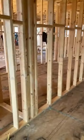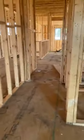Just going through the house, but the windows look really good. The black on black, they're doing a really good job. They're coming in nicely.